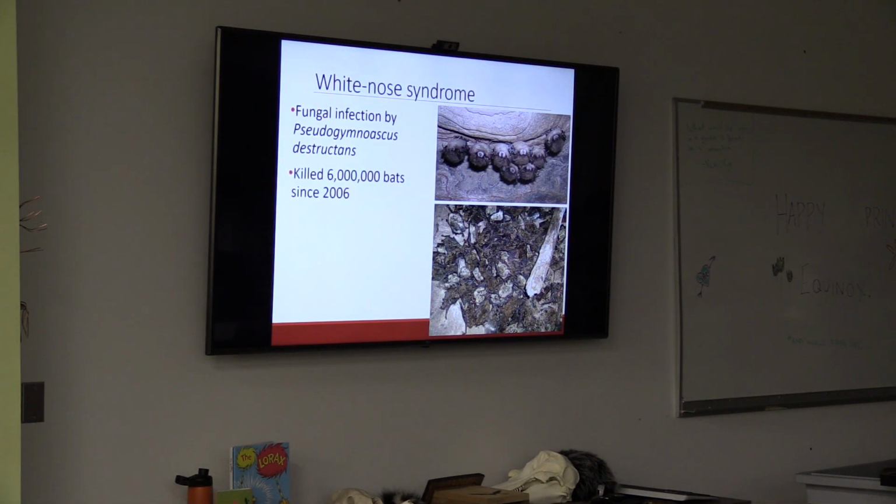It has killed 6 million bats since 2006, and this is a 2014 number. We stopped counting the number of bats that died. We do know the relative loss of population, 90 to 100% population loss in certain areas. In New York, where this started, most of the bat species there are just gone. We pretty much only have big brown bats and red bats and hoary bats in that area.